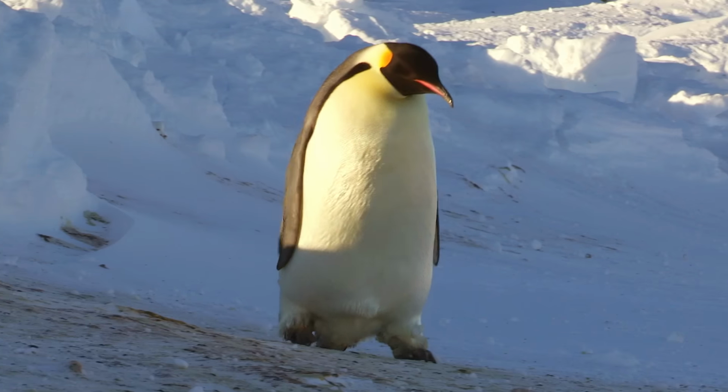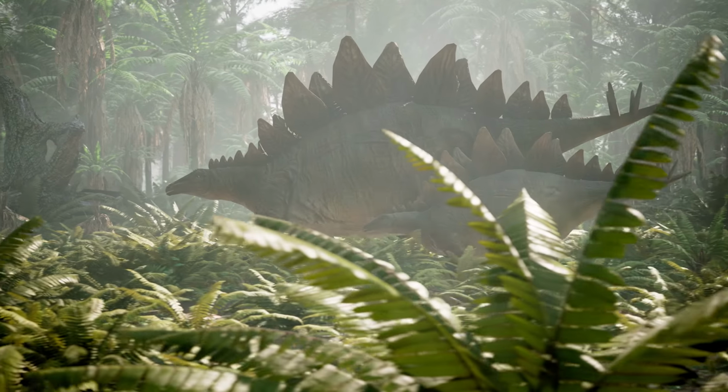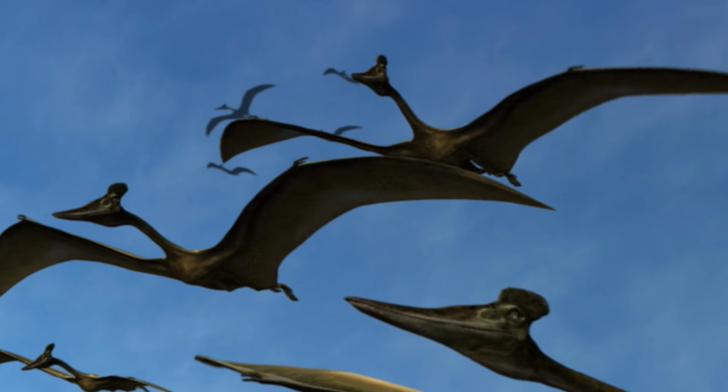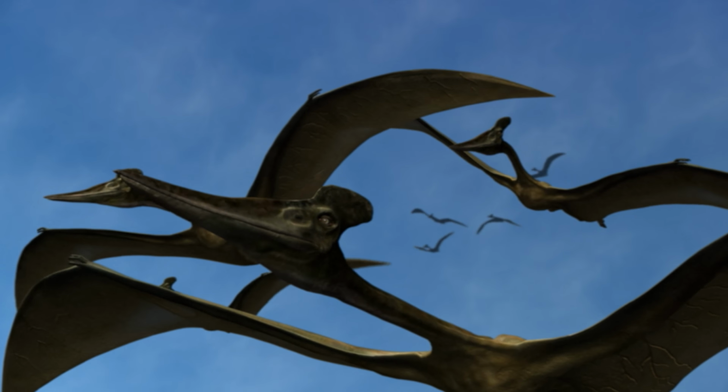A parakeet, a penguin, a ruby-throated hummingbird is a dinosaur to the same degree that a stegosaurus or a T-Rex is a dinosaur. Being a dinosaur, just like being a mammal, is a binary condition. You can't be half a mammal, you can't be half a dinosaur. Birds are dinosaurs. Pterosaurs, on the other hand, flying reptiles, not dinosaurs. It's a branch called Ornithodyra, and the ornithodyrans branched off before there was the first dinosaur.